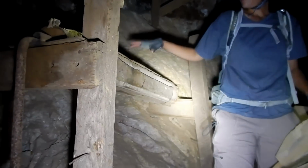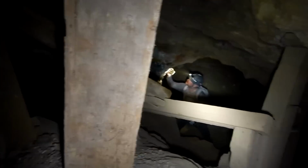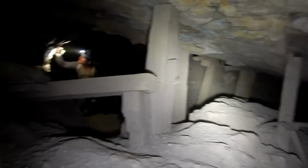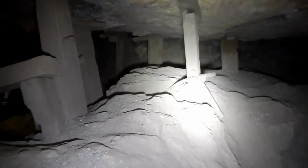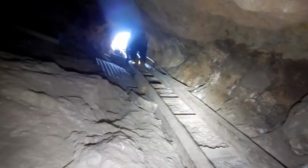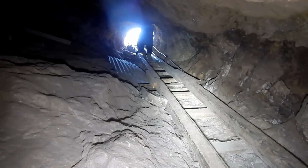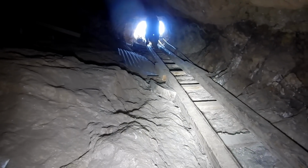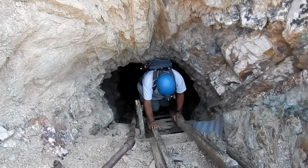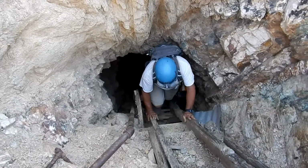Julie's by her windlass. Yep. Finally got to see one intact. Yep. Pretty cool. Chillis is down marveling at that shiny black ore. He's down in a low stope. There's that pick. Here he comes. Still kicking.